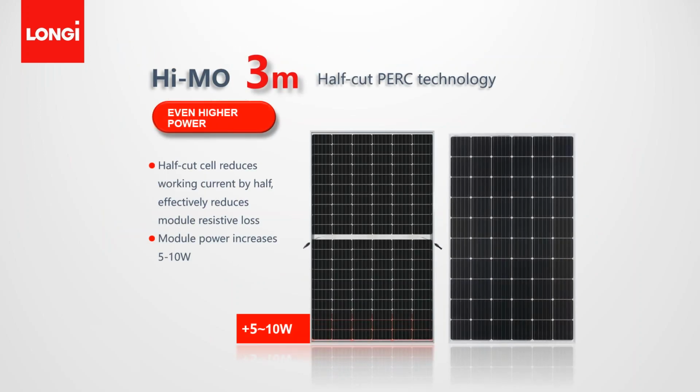Okay, in the next two slides, I will run through some product features of our product. First, we talk about the HiMo 3M. M is monofacial, and we also have a bifacial version, the HiMo 3. This is based on half-cut PERC technology. The half-cut really enables higher power by reducing the working current by half in every module. The current running through each cell is cut in half because each cell is cut in half, which effectively reduces the resistance loss and delivers higher power. So each module's power is about 5 to 10 watts higher compared to the full-cell version. That's how we achieve higher power with half-cut technology.